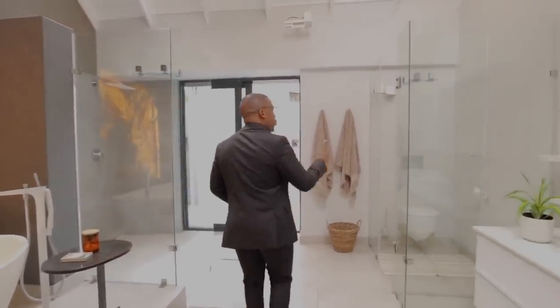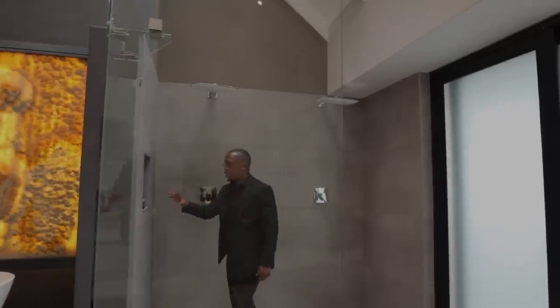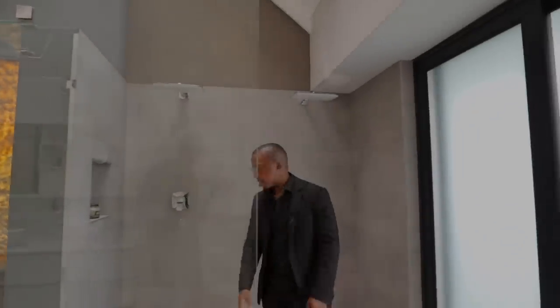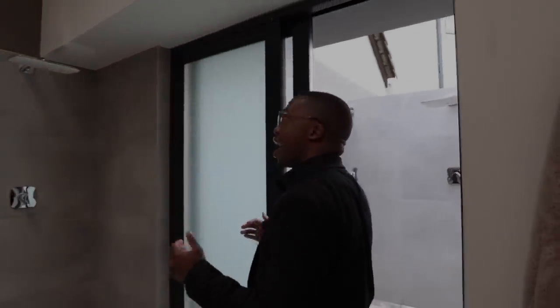Coming to the side, you have your water closet to my right, and then you have this double rainwater shower heads, Hansgrohe as well, and then you do have a niche here to put any of your accessories that you want to be using. Very neat outlet there, which is something that we've come to expect with these very high-end properties.